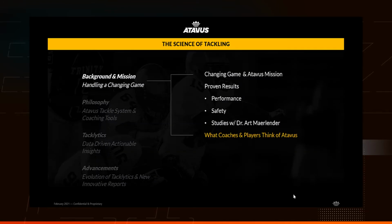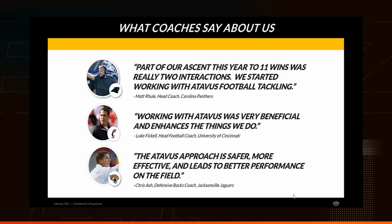Now, let's quickly look and think what some coaches and players think about Atavus. Here are some of the coaches we work with and have worked with. Coach Matt Rule, who we worked with at Baylor, and now who's at Carolina. Coach Fickle from Cincinnati, and Coach Ash, who we worked with at Ohio State and Rutgers, who is now with Jacksonville. And ultimately, they all said the same thing, came to the same conclusion. And that when it comes to tackling, Atavus helped them improve both their performance and safety, and really enhance what they did as a program.